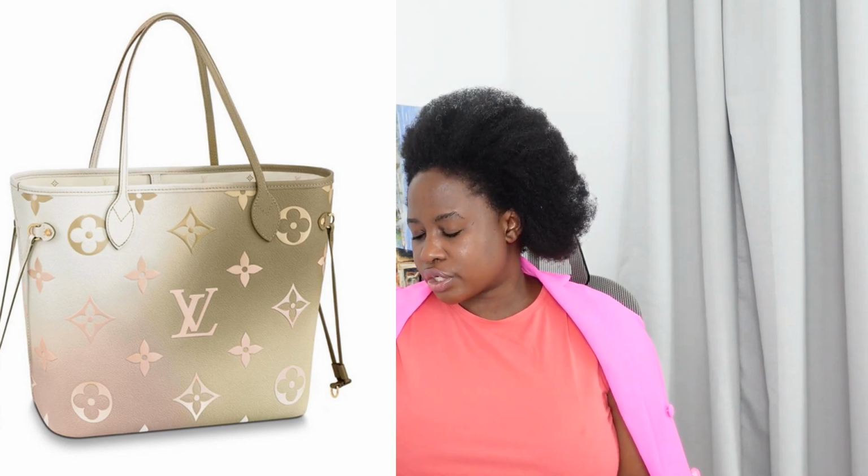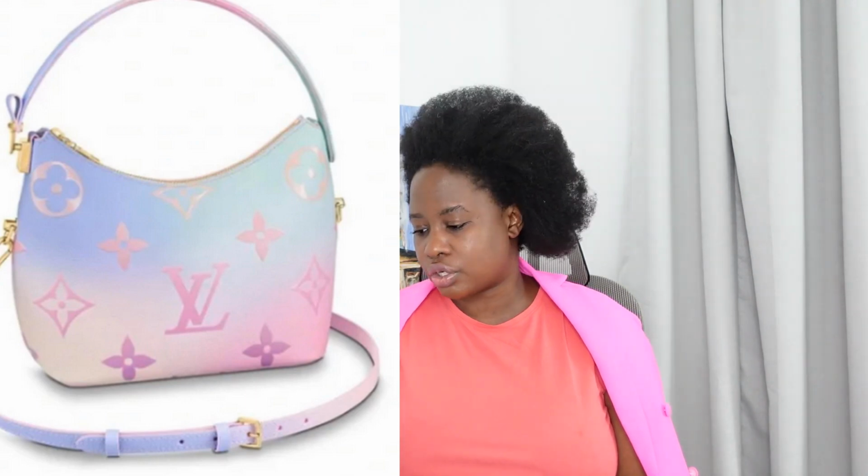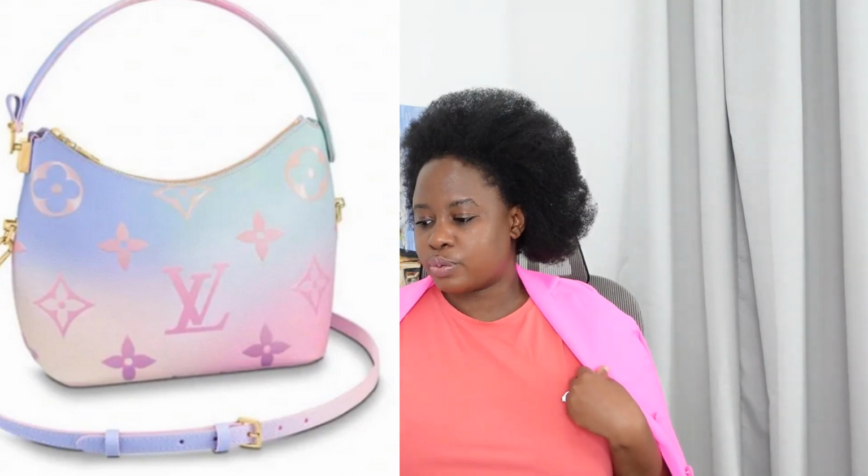There is this marshmallow bag from Louis Vuitton, which is going to be 2,780. This is going to be incredibly popular. I'm pretty sure this thing has been reserved all the way, especially now with hobos coming back, and this is one of Louis Vuitton's most popular hobo styles. This is going to be so huge. I know that this thing is going to be absolutely massive. I think this is going to be one of their biggest sellers.